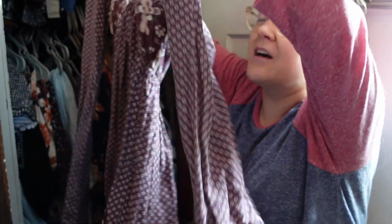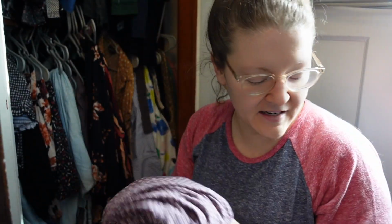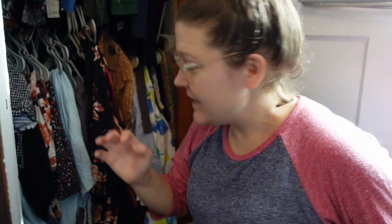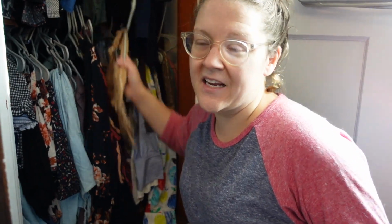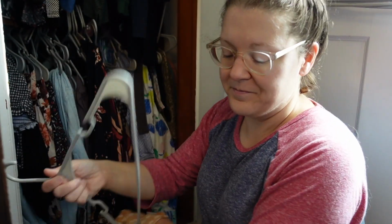This is a shirt I love and I'm just going to donate it because the sleeves are small and it's really tight across my shoulders, but I just love it. I don't want to donate it. Maybe I'll keep it just to try it a little bit longer. No, donate it. Because it's always been tight. The fabric isn't stretchy at all, and it pulls on my shoulders.